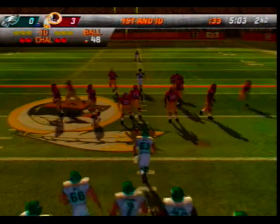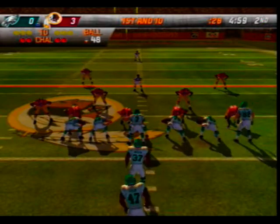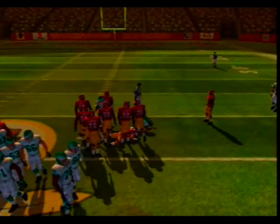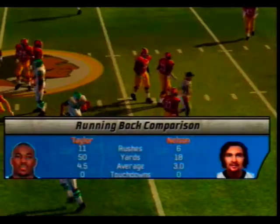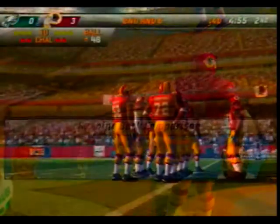First and 10. Ball on the 48-yard line. The backs are lined up in an I. To carry it, Greg is there for the tackle at the 48-yard line. So let's take a look at how this back compares to the opposition.